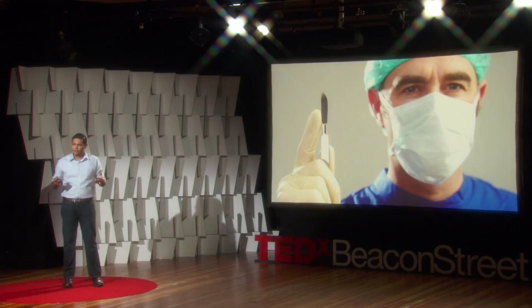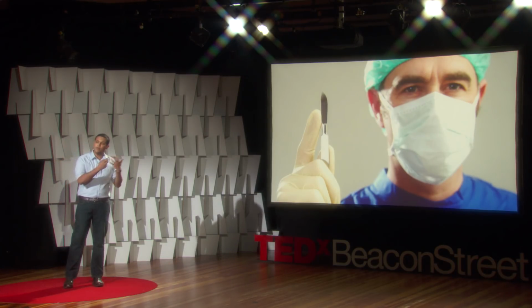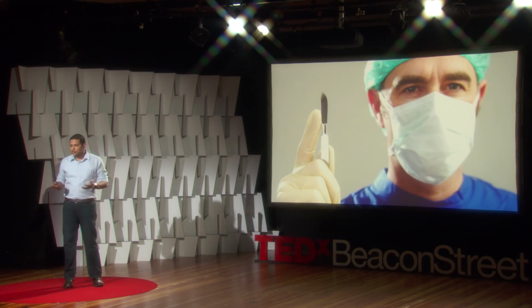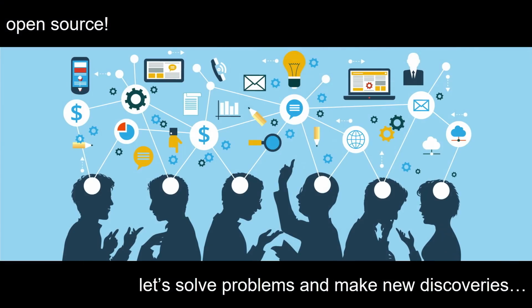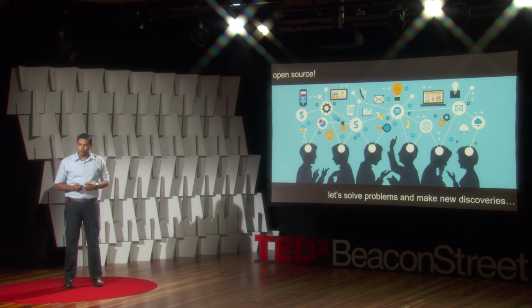And let's all help advance our society to become a place where not just new techniques and discoveries, but also the tools that enable them are openly shared, so that we can not just solve problems we face, but also make amazing new discoveries together.